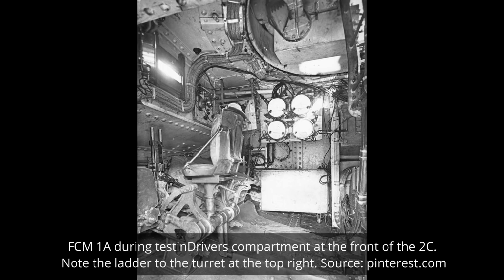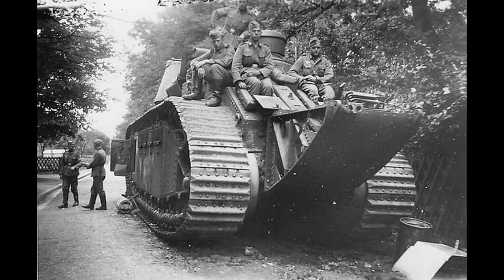One of the original demands by General Etienne was that the 2C had to be able to cross a trench of at least 4 meters wide. To ensure the 2C could cross the widest of trenches, it could also be fitted with a long trench-crossing tail like the FT-17. The longest recorded trench crossing by the 2C was actually 4.5 meters.